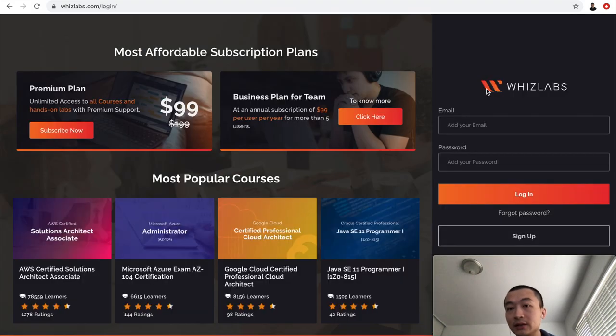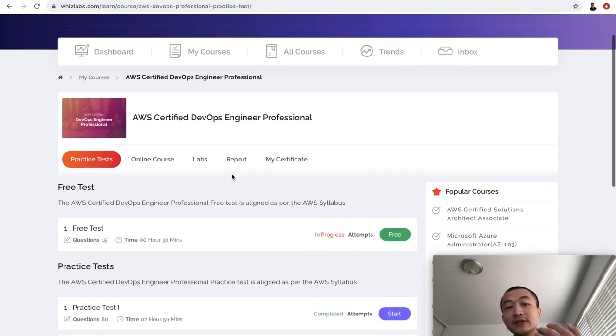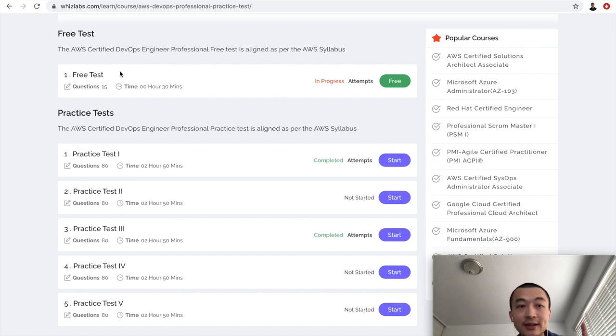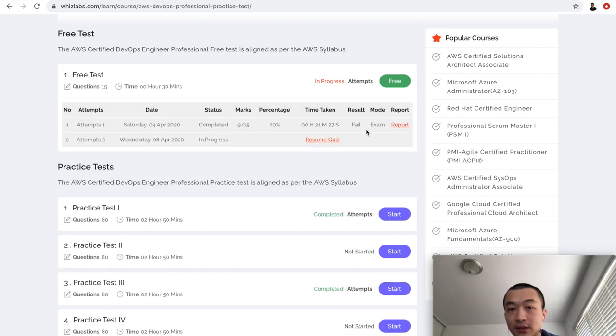Let me quickly log in. All right, this is the WizLabs preparation site that I have used to help me pass the AWS Certified DevOps Engineer Professional. You see, it has practice tests, online courses, labs, report, my certificate, all of these. So what I used is, you can see, I used its free test attempts. I finished one report.